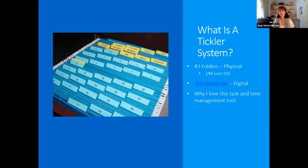So what is a Tickler system? Literally, if you were to Google it, you would find out that it is 43 folders. The first 31 folders are date specific, 1 to 31, and they represent the month that you are currently in. So it's your next 31 days, okay? And then the following 12 folders are the months of the year. So altogether, it's 43 folders.